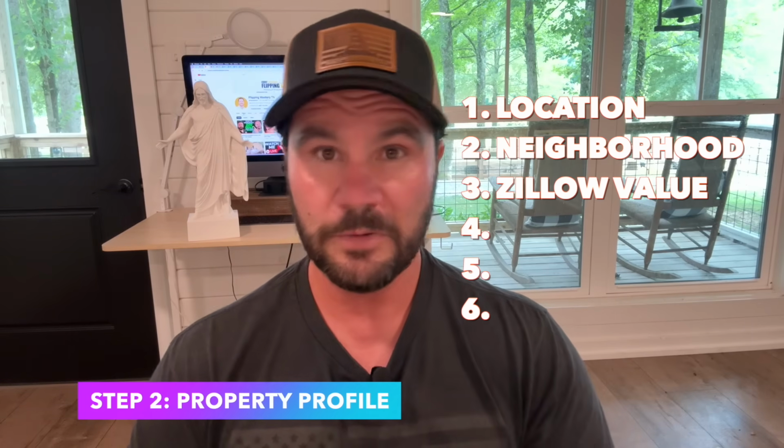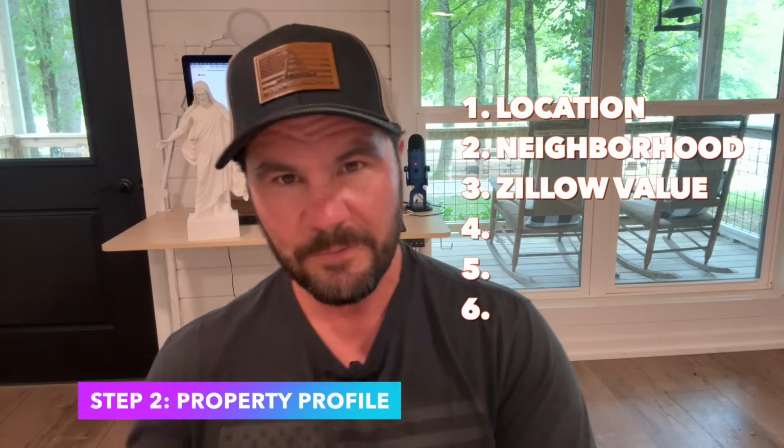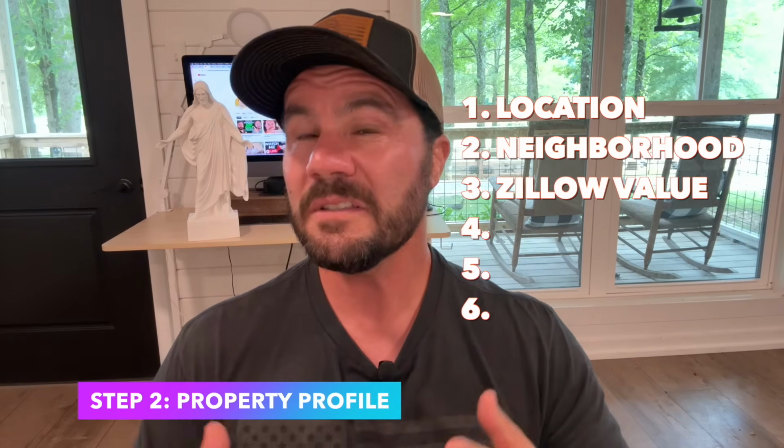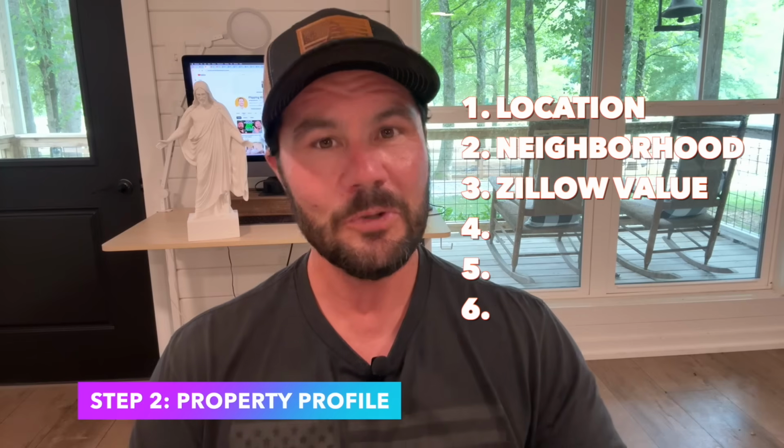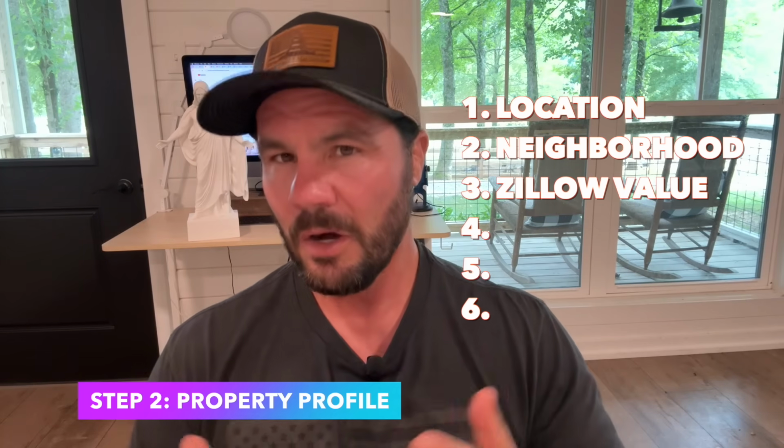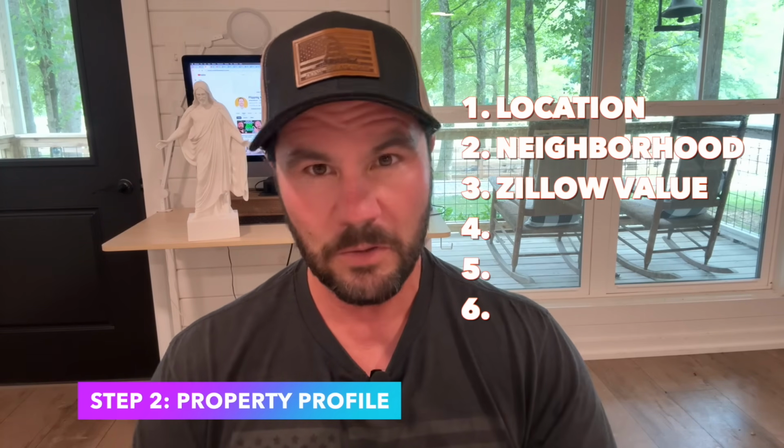The third thing to look at is the Zillow value to get an idea of the value of the home. Are you dealing with a $100,000 house or a $500,000 house? How does the Zillow value compare to the seller's initial asking price? Usually they are pretty similar, because all sellers know how to look up the Zillow value on their property.